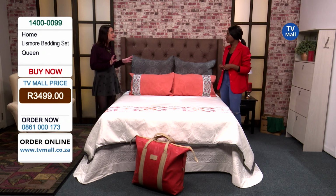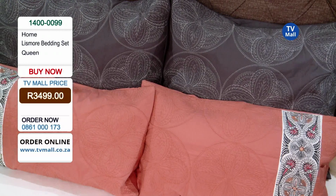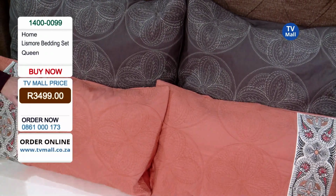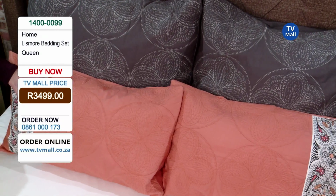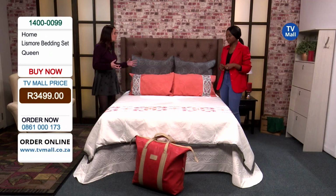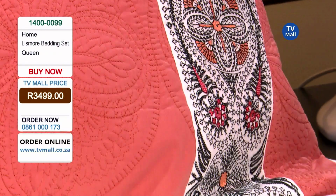And then if you look at the detail on this duvet set, it is really amazing. From the embroidery to the stitching to the material used, it has combined that classic style, but it's giving you that contemporary feel, because it's going to be there forever. This is something that won't ever get old. It's not something that you're just going to buy in your shop.